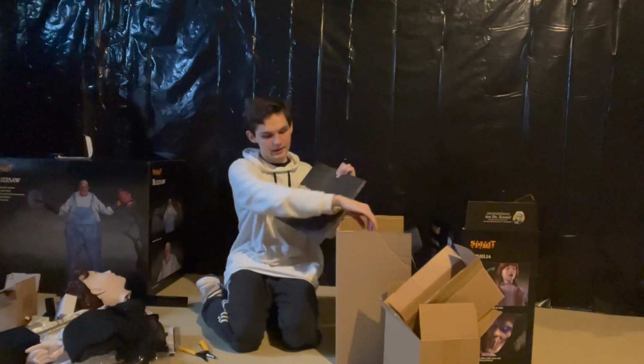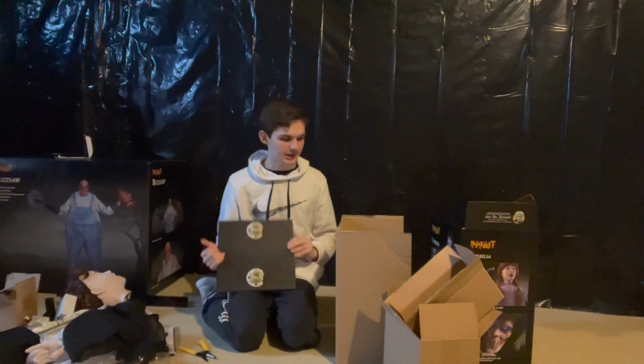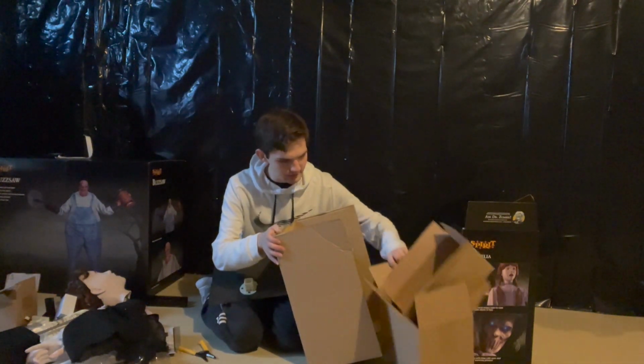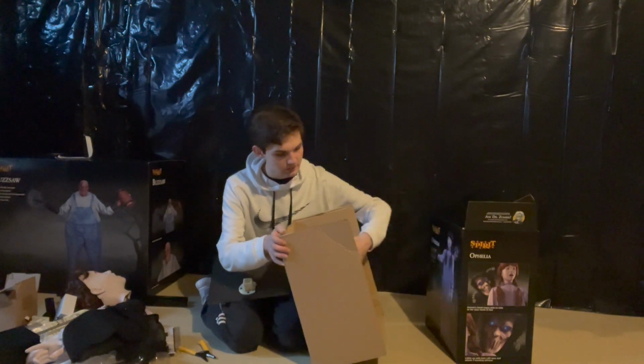Here we go, is the base. Classic Crazy Crate wooden bases, so overall very nice. And that's pretty much it for the unboxing, it looks like. I think aside from all this, looks pretty handy.